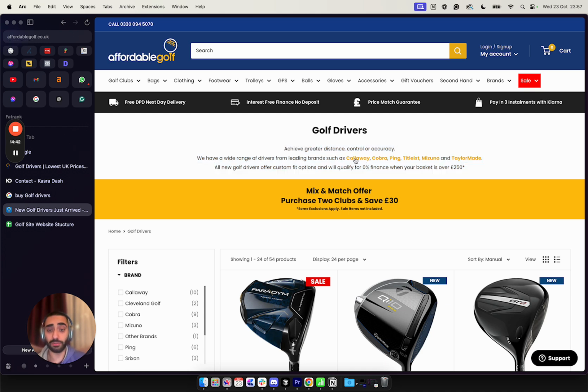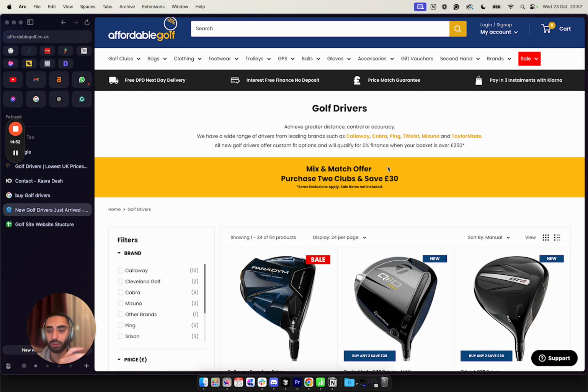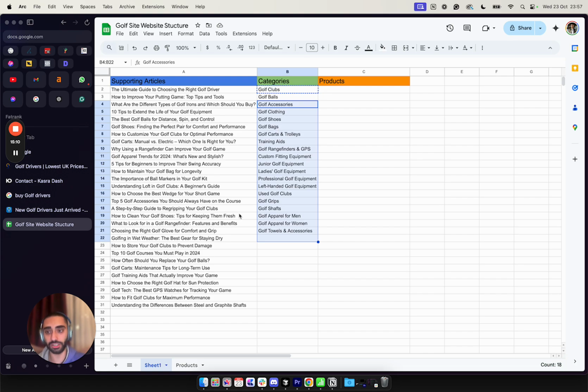Now, these guys, they're doing a pretty decent job with their internal linking. They're actually internal linking to actual brands of golf drivers. So that's always good. So obviously some people might search by golf drivers, some people might search by Callaway golf drivers, some people might search by Cobra golf drivers, so on and so forth. So that's why they're internal linking there. Again, that's another thing that you should be focusing on when it comes to any of your category pages here, right?